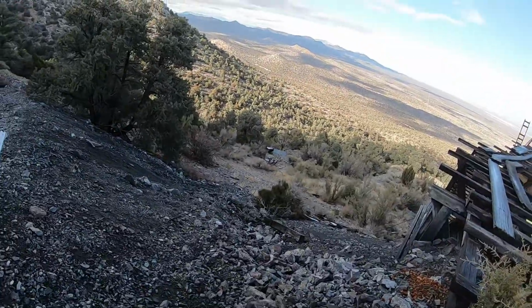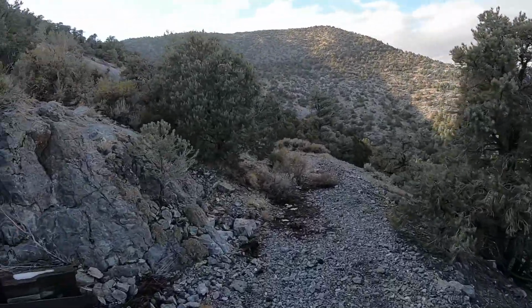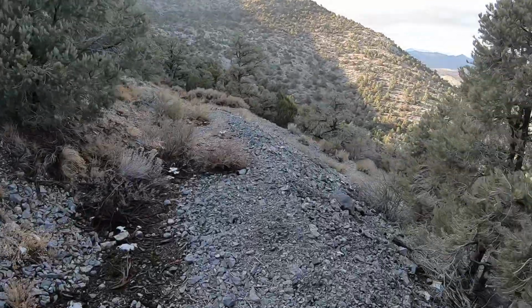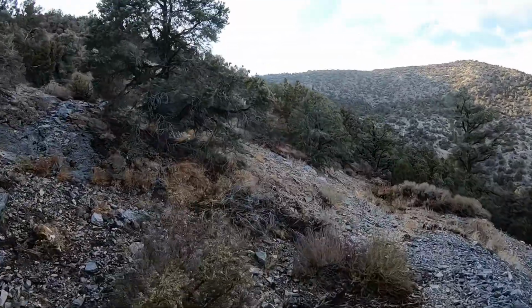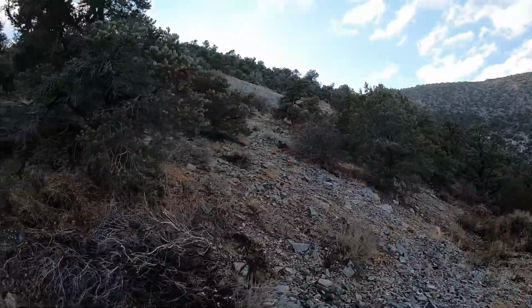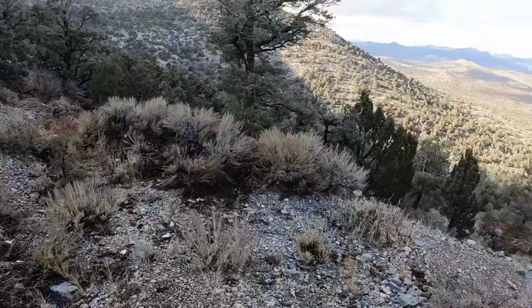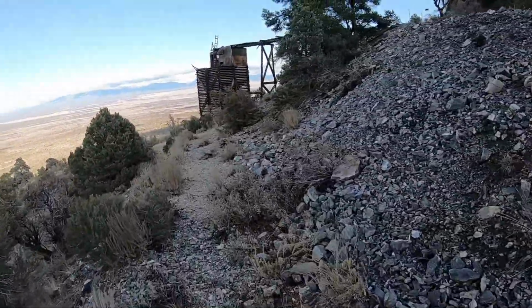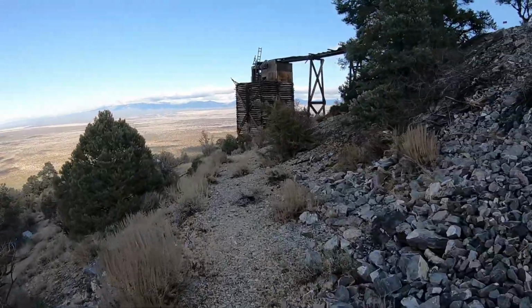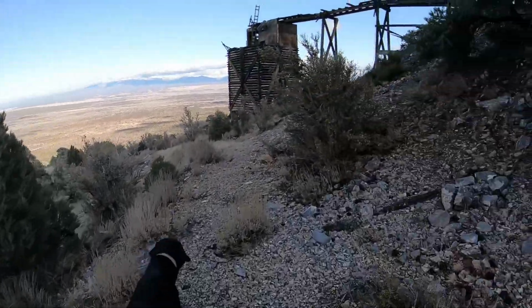Alright, so I'm gonna wander around here and see what I can see. I don't know if we'll find anything, but if nothing else, it's a different way back to the truck and my gear. Yeah, it looks like this may have been the main route people took to get up to the mines. Some kind of an outhouse down in there. Some kind of an outbuilding.